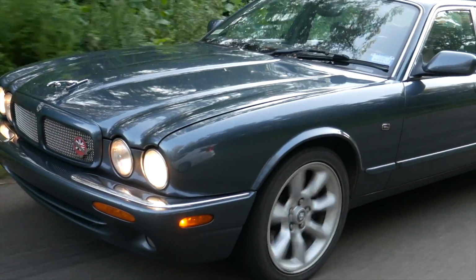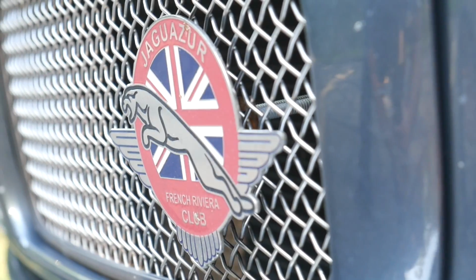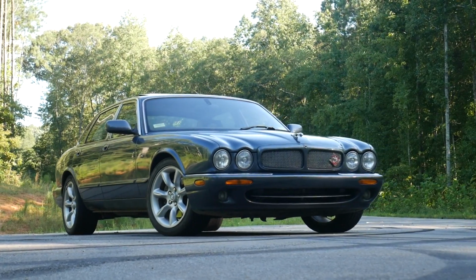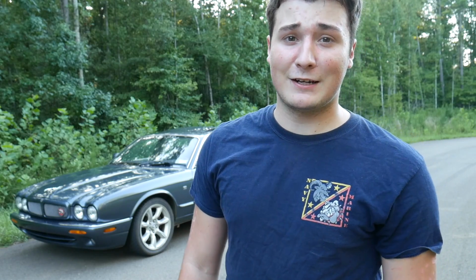We now live in a day and age where you can get a supercharged, V8 powered European luxury car for less than $5,000. This is a 2001 Jaguar XJR. Now, this would have cost over $70,000 from the factory. You can get this gorgeous machine for less than $5,000 now. Let's find out why.